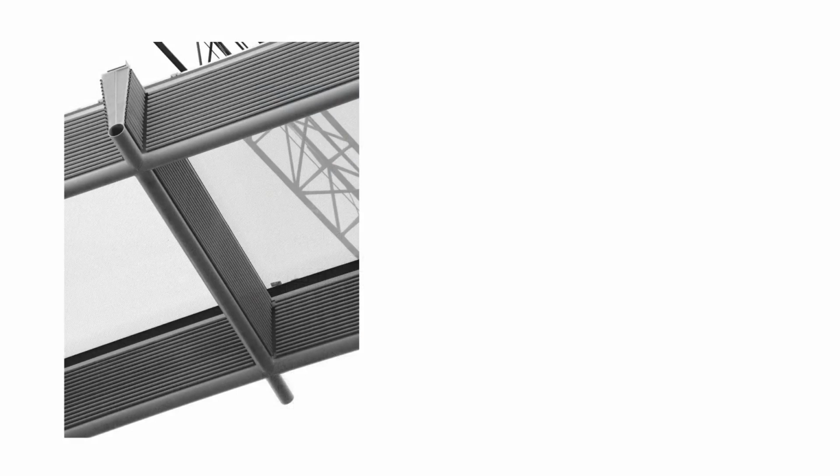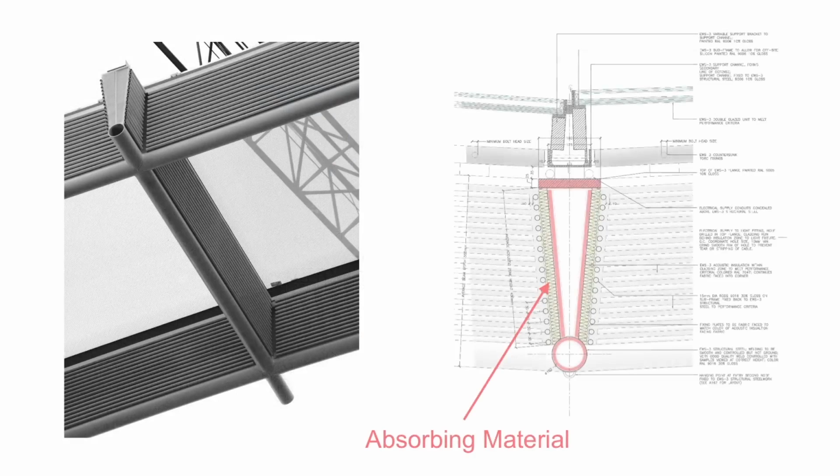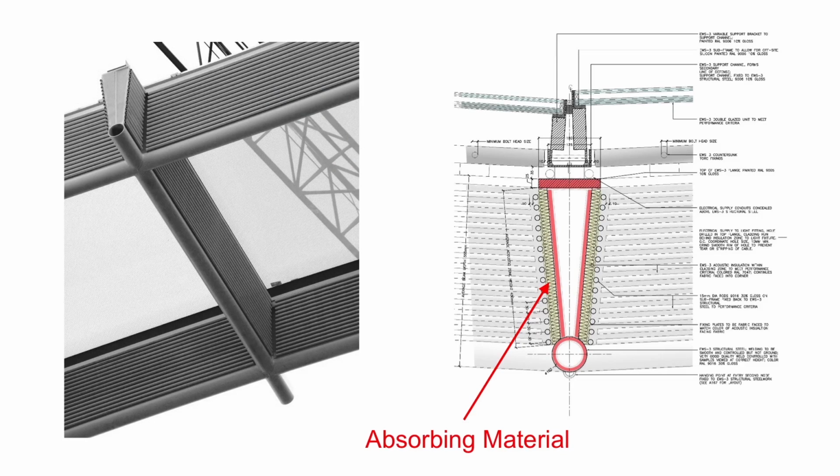The answer that the architects came up with was to place the absorber in the beams themselves. So here we see a cross-section of one of the beams. The steel structure is in red, and the acoustic absorbing material is shown in yellow.